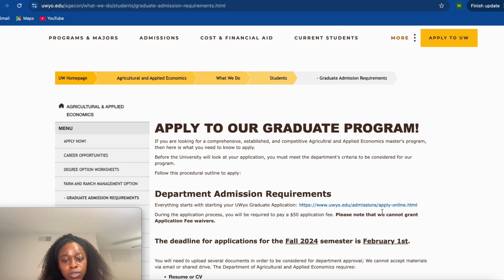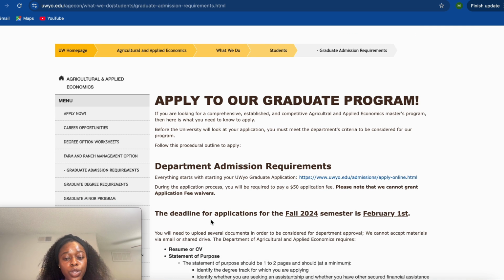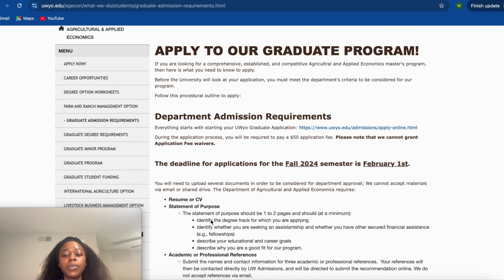Okay, deadline is February 1st, you have to pay a $50 application fee. They've stated here that please note that we cannot grant application fee waivers. So note that even if you ask them for application fee waivers, they're not going to give it to you. So you want to also take note of all this information.